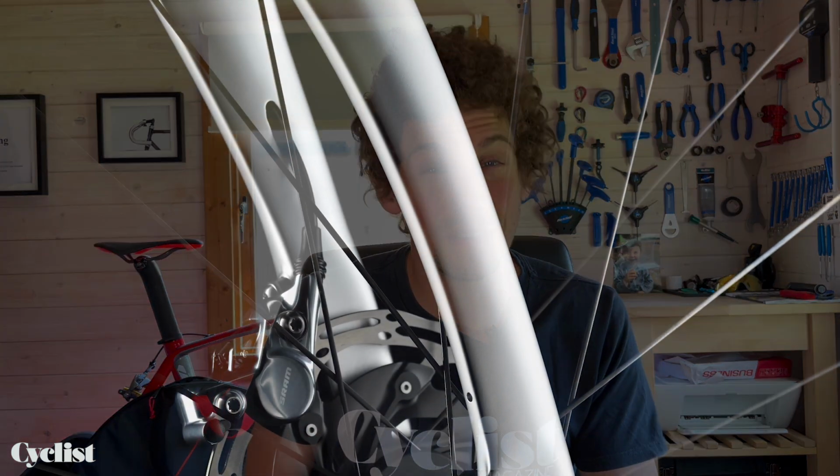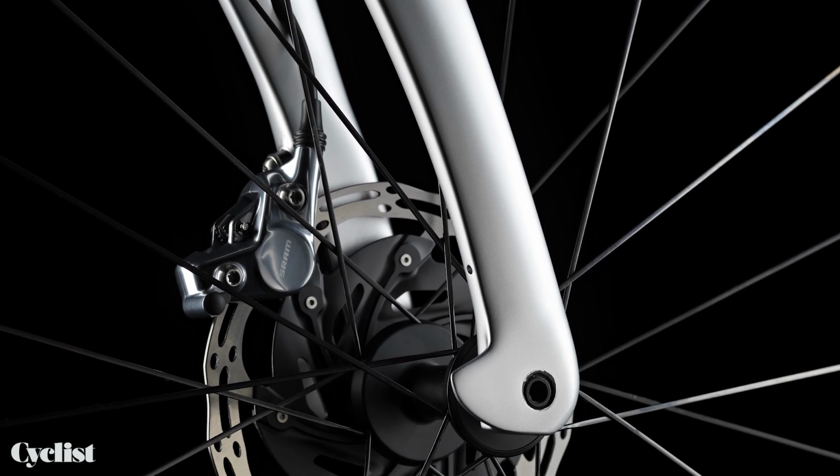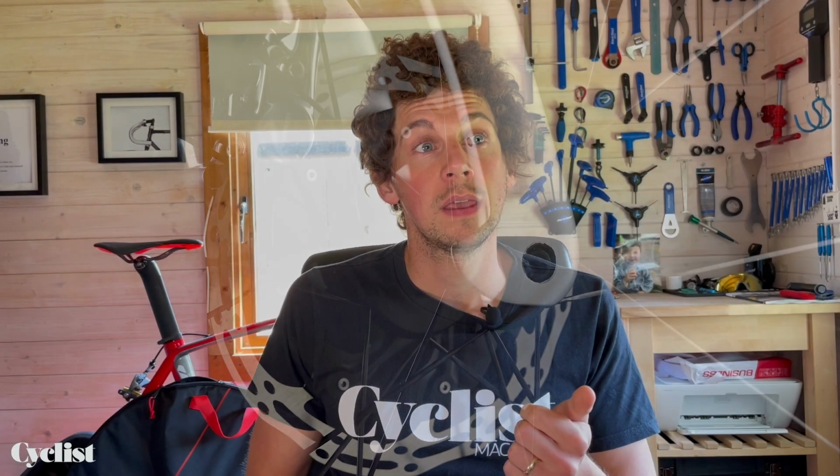The headset's 25 grams lighter. The fork is 58 grams lighter. Cockpit is 40 grams lighter. Even the through axles have gone on a diet. They're 10 grams lighter each. So they've created this big weight loss, but since the frame has actually stayed the same, there's been some mass redistribution within the frame, but I won't bore you with that.